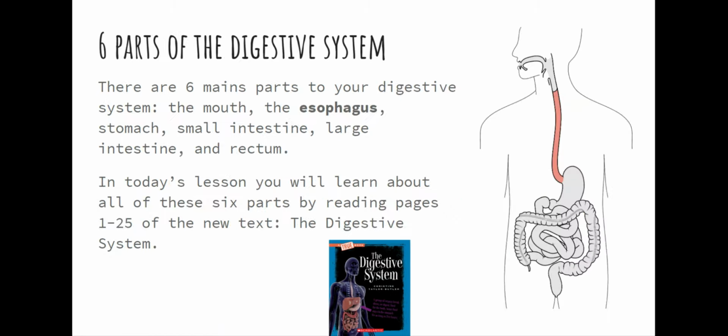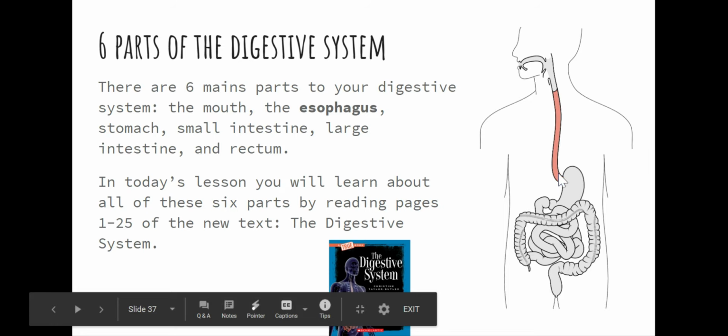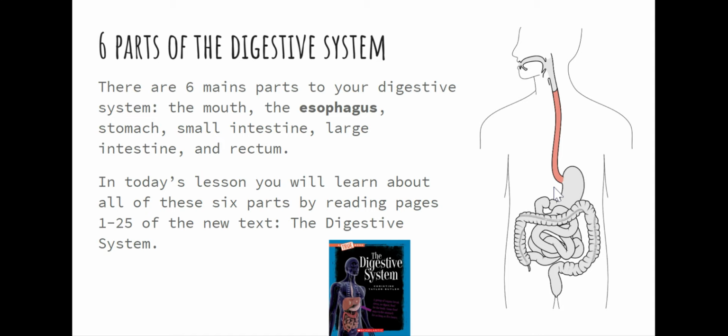Here's a picture of your 6 parts. Right here that's highlighted is a brand new word you probably never heard before. That is the esophagus. The 6 main parts in your digestive system are, first, count on the fingers with me, the mouth, the esophagus, the stomach, the small intestine, the large intestine, and the rectum.